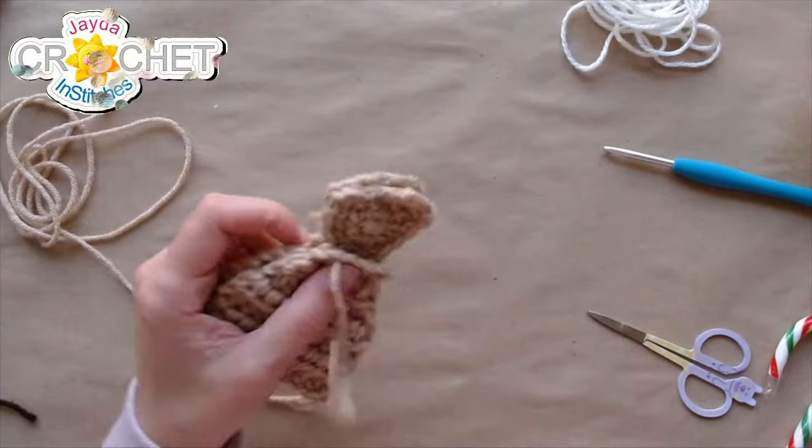So I'm going to take the folded end of my ribbon and pull it through the middle of the forehead of my reindeer here. And then I take the knotted end, I place it back through the fold, and I pull, and that's how I just easily put a little ribbon hanger on.